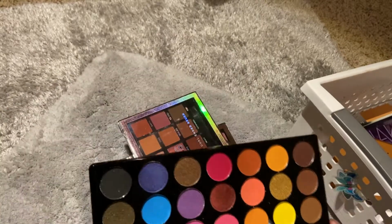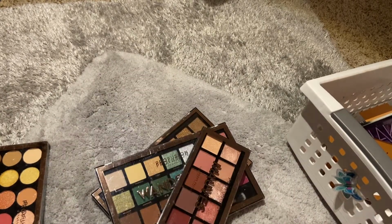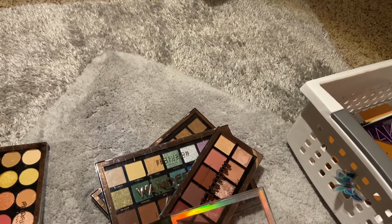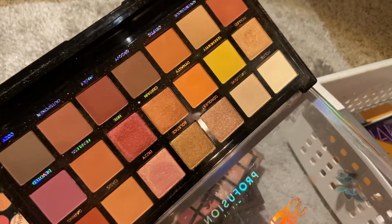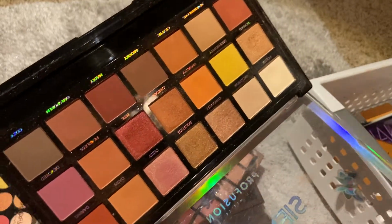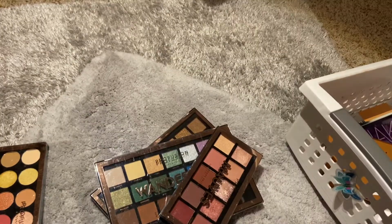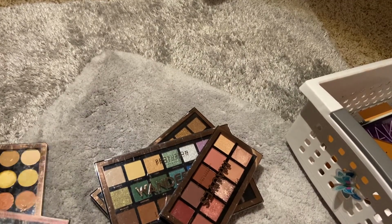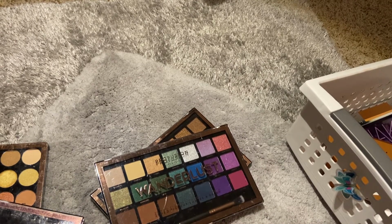So I've had this before. I loved it, and I don't know why I gave it away. I have been jonesing for the Sephora Warm Pro, whatever, and I've had this before, and I gave this one away because I had the Warm Pro at the time, and I don't have it anymore, so I picked up this one. Excuse the lawn, guys. They just know that I'm filming right now, so they have to be assholes.